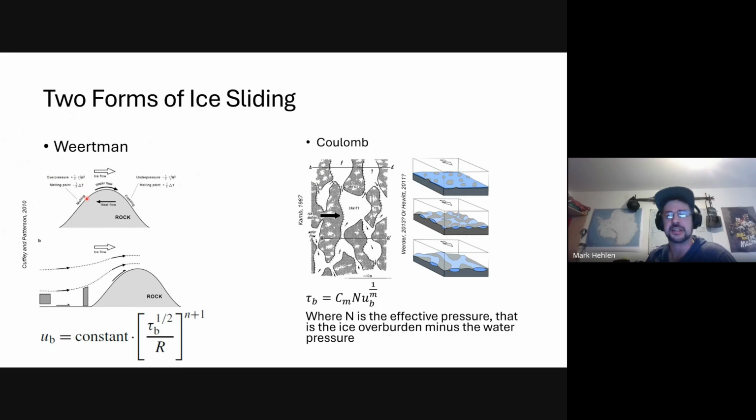In Weertman sliding, the idea is that we're going to have a thin film of water and have ice sliding over hard bedrock, and it'll get around bumps in two ways. You'll have an enhanced stress from the pressure buildup, and therefore an enhanced creep deformation over the top of these bumps, but also you'll have regelation, I think is how the English pronounce it. Anyway, you hit the pressure melting point on the upside of the rock, and then water flows around it and refreezes where you have the underpressure side, and then the latent heat exchange continues this cycle to move through there.